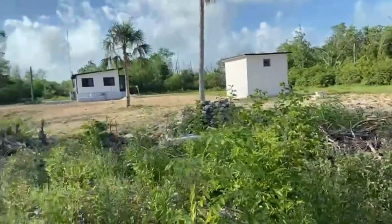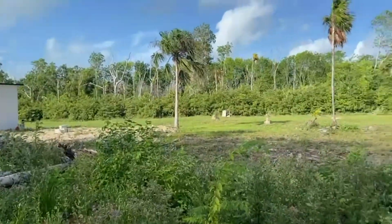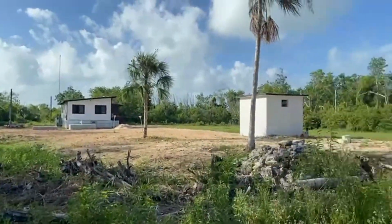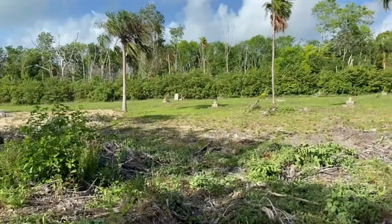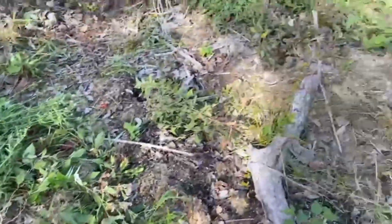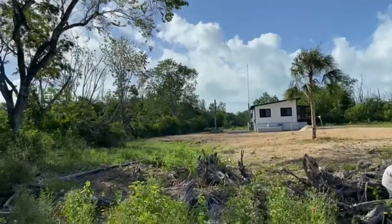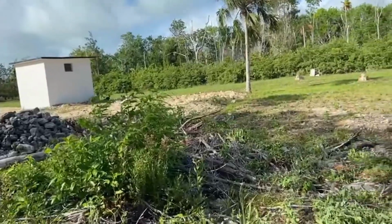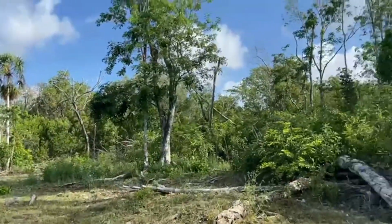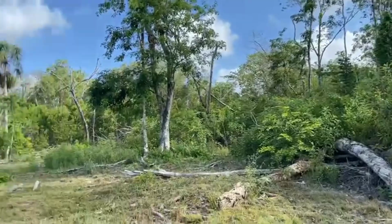So this is where we're at. Once we get done, we will show you where we're at. We might even film while we're pulling up. This is where we're at so far. And once we pull up all the weeds, we'll just throw them over in the bushes. So we might finish half of this and then tomorrow get to the back. That's a lot of work.